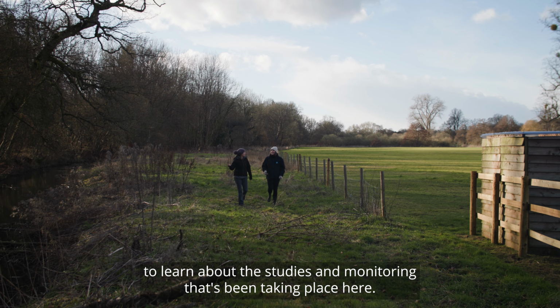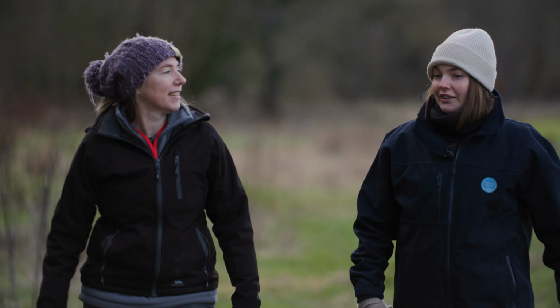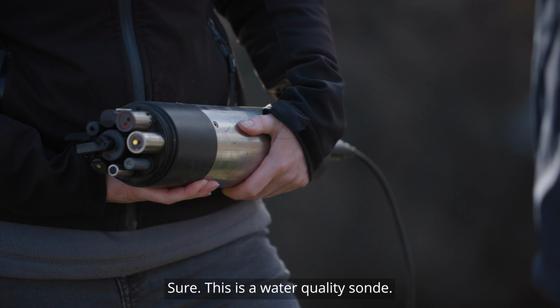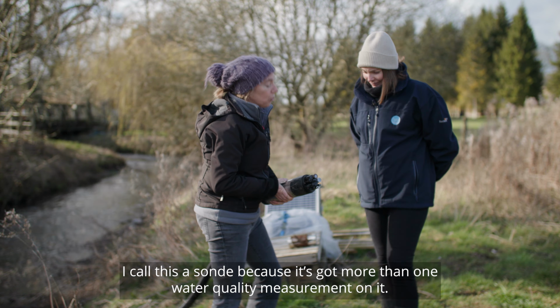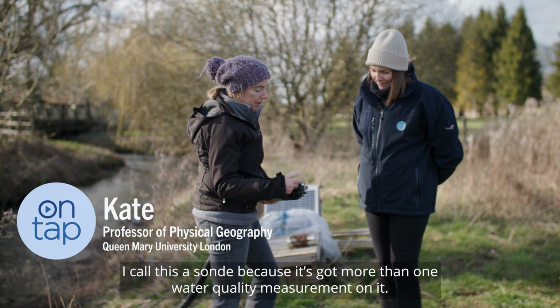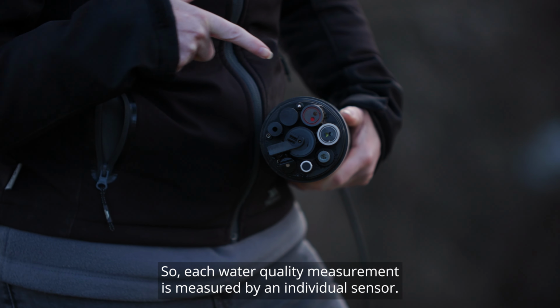Next, I'm meeting Kate to learn about the studies and monitoring that's been taking place here. This looks really interesting. Could you tell us a bit more about this and how it works? Sure. This is a water quality sonde. I call this a sonde because it's got more than one water quality measurement on it. Okay. So each water quality measurement is measured by an individual sensor.